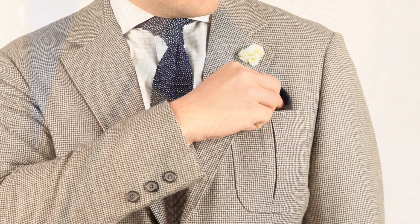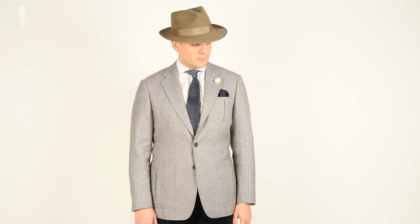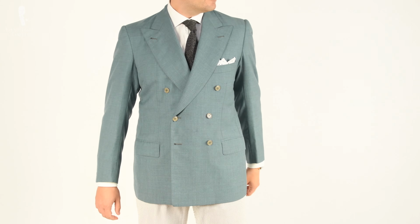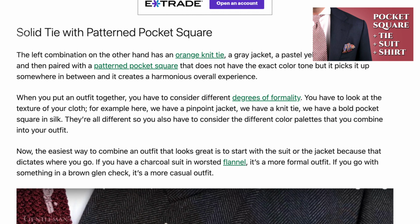To ensure that all of the aspects of your ensemble are working together harmoniously, though, you can find out how to effortlessly combine your pocket squares with your shirts, ties, and suits in this video here.